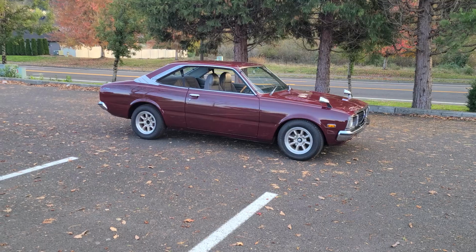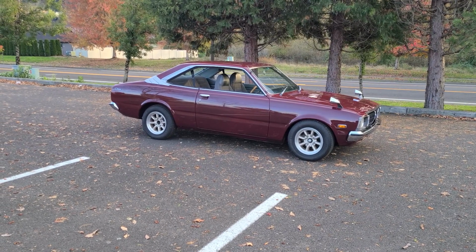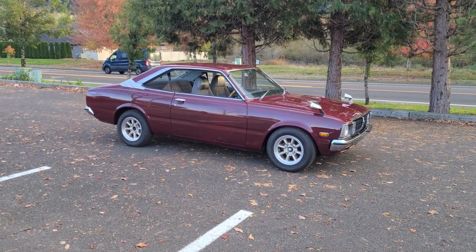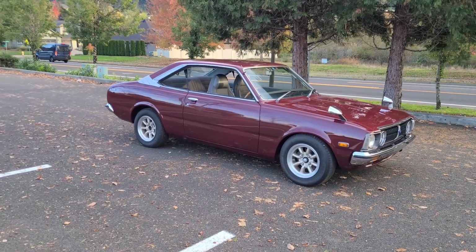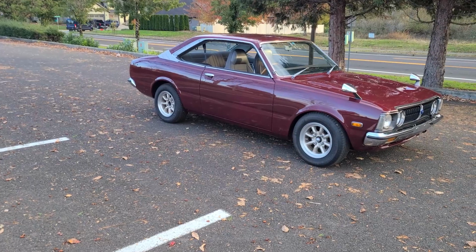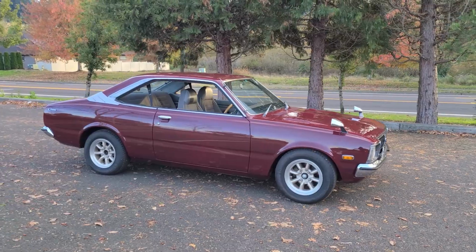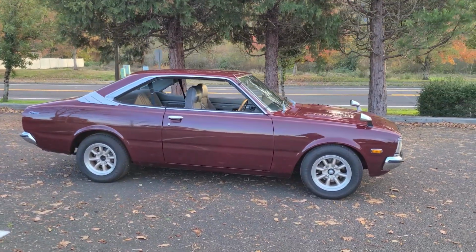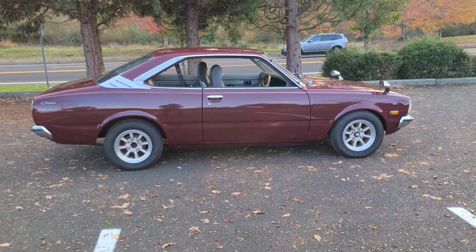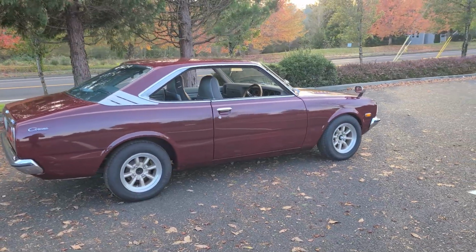This is a 1974 Toyota, or Toyo Pet, which was synonymous with Toyota back in the 70s. They had Toyo Pet stores, aka Toyota stores in Japan, one and the same. Toyota Corona 2000 GT. This is the premier trim and model that was offered, kind of the flagship model of the Corona that was offered in the 70s and up through the early 80s, actually, in a slightly different body style.